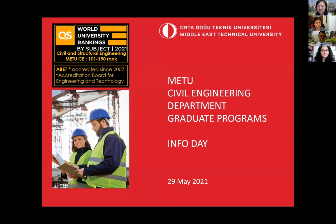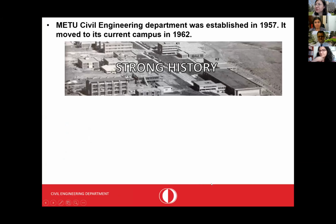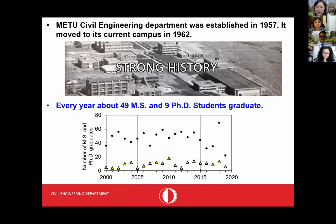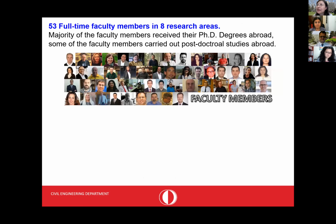Okay. Well, after this introduction, I want to mention a few things about our department. As our chairman mentioned, our department was established in 1957. We have a long history. Every year we graduate about 49 masters and 9 PhD students from our department. Yearly distribution can be seen here.